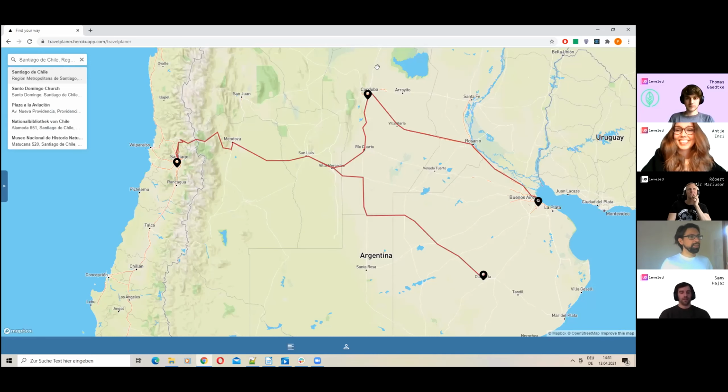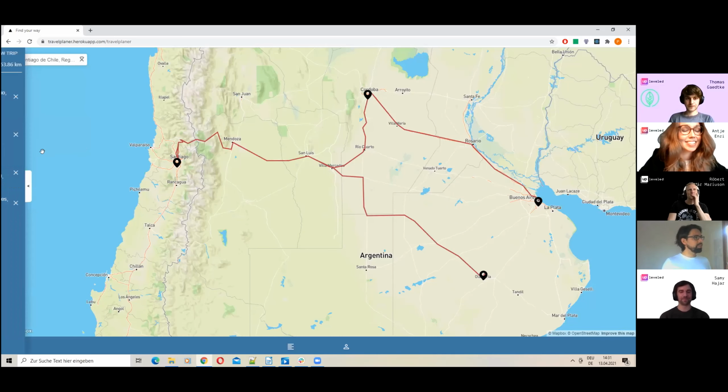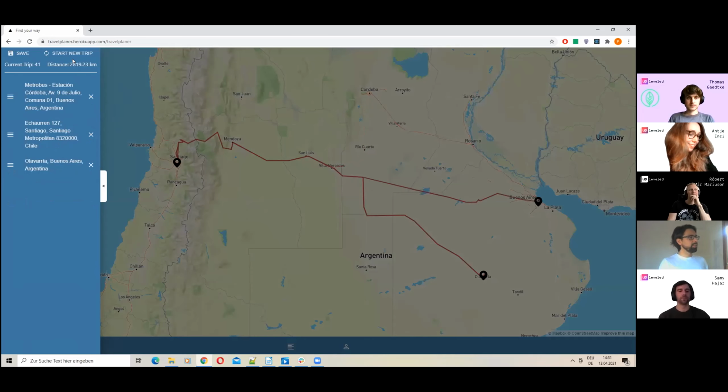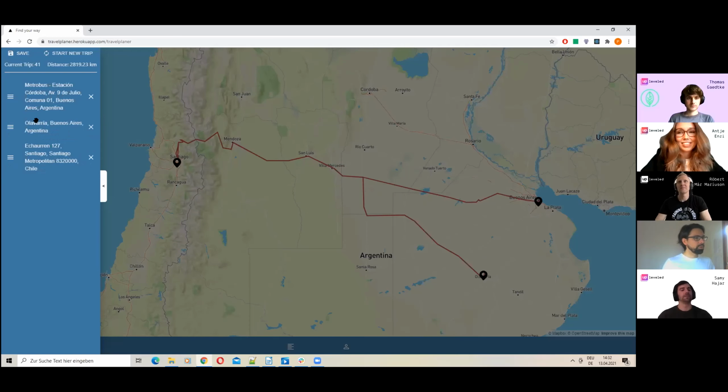So that's perfectly fine. Yeah, so I have a menu here on the left side. And if I look at that, it tells me it's already almost 3,200 kilometers, which is a lot, and I don't have that much time. So I want to just remove one of the stops, which is Cordoba in this case. So I remove that, and we're immediately down to 2,800. But what you see is that it's not a very smart tour, because you go all the way from Buenos Aires to Santiago and back to Olavarria, which doesn't make too much sense, obviously. So I want to switch the order. I can do that by just drag and drop. And yeah, there you go.